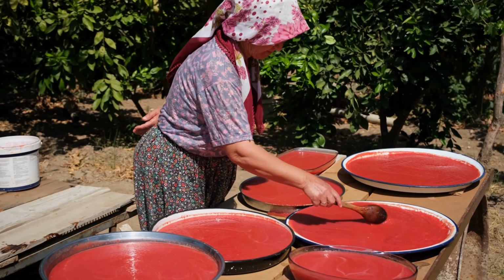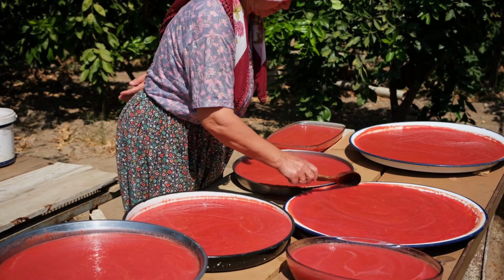Now this is something that we can learn from the Italians. When it's tomato season, the whole family is busy bottling tomato paste that can last up to a year. So now you know how you can spend your summer.